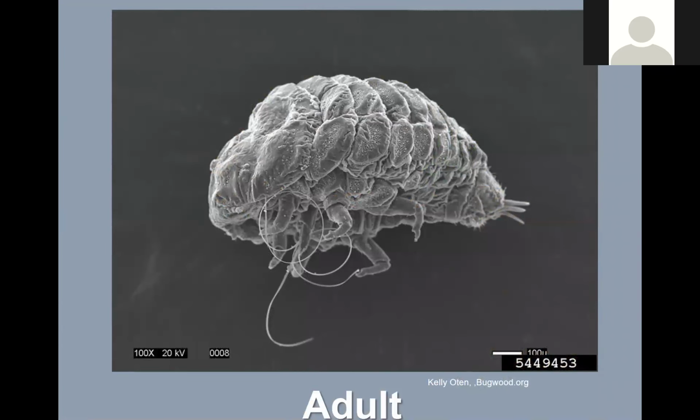There's a charismatic picture of an Adelgid. Of course, they're all females. There's no males in the population in North America. And here you can see the stylets. Actually, the stylets, when they're feeding, form a single tube. This is, of course, a dead one, and the stylets have curled up around it.